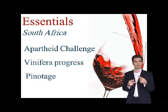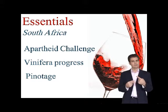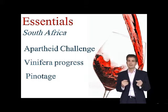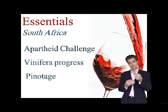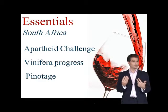So to summarize, South Africa is an area that's had some real challenges because of the embargoes imposed during apartheid. Since then, it's been going through a lot of progress with respect to its vinifera, its international varietals. Cabernet Sauvignon is growing in quality in South Africa. Other wines, and Merlot. They also grow that interesting grape, the white grape Chenin Blanc, which is locally known as Steen. We didn't talk as much about whites, but it is there.